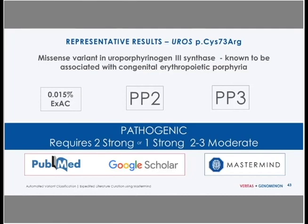So this is a representative one of those 36 variants that we received and interrogated from Veritas. This is the UROS, or uroporphyrin 3 synthase gene. It's a missense variant, a cysteine to arginine missense variant at position 73. And I've chosen a missense variant because this typifies the pathogenic mechanism in the disease congenital erythropoietic porphyria. And two, it's more difficult to classify these missense variants using the ACMG AMP guidelines because you're not beginning with a PVS1, a pathogenic, very strong evidence, because this is not a known loss of function mutation.